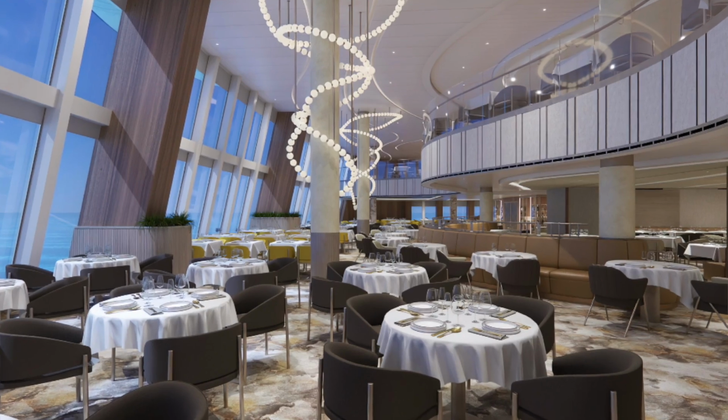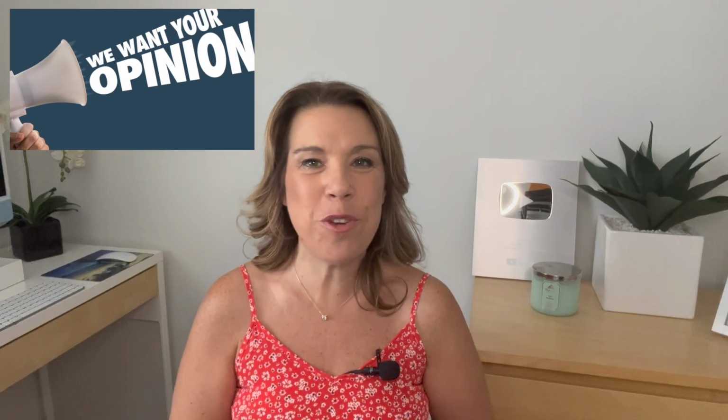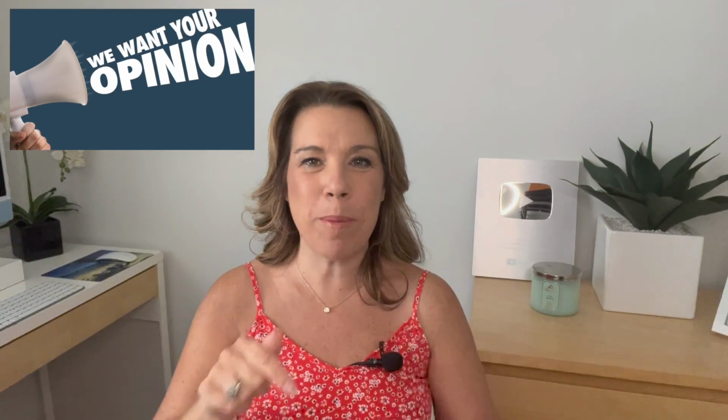But beyond that, what Princess Cruises says is that the different levels in the Horizons dining room will have different options for dining and different levels of formality. Now, I don't really know what they have in mind by this, but I'm definitely intrigued. Now, please let me know what you think. Do you think that they're referring to dress codes and formal nights? Are they referring to menu items? Please let me know if you've heard anything at all down in the comments below.